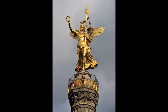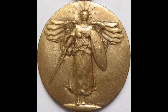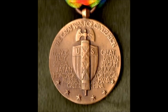And apparently this was designed after Victoria, which in ancient Roman religion was the personified goddess of victory. It's all about victory. It's the Roman equivalent of the Greek goddess Nike, or Nike, I'm not sure how you pronounce that. Yeah, that's very interesting that our World War I medal is crafted after the Greek god. Everything else is just so strange and convenient.